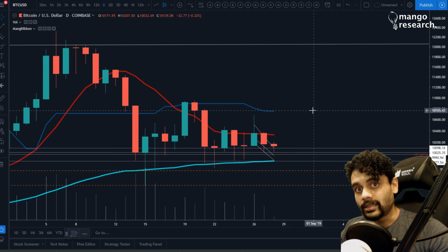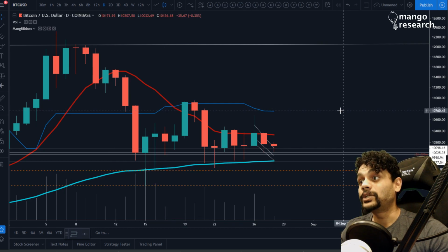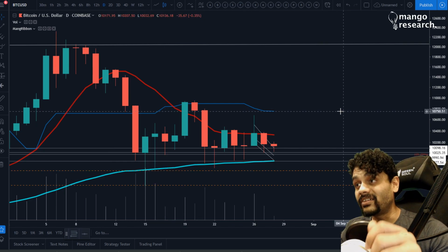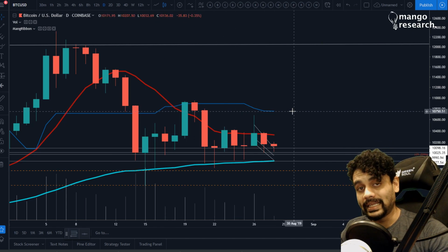For me to get excited as a bear, I'll be looking for that. I'll be looking for the bears to be doing that. For me to get excited as a bull, I want to see a very, very convincing move above the 10,750-ish region, which is where the 10K on the daily is coming in at.